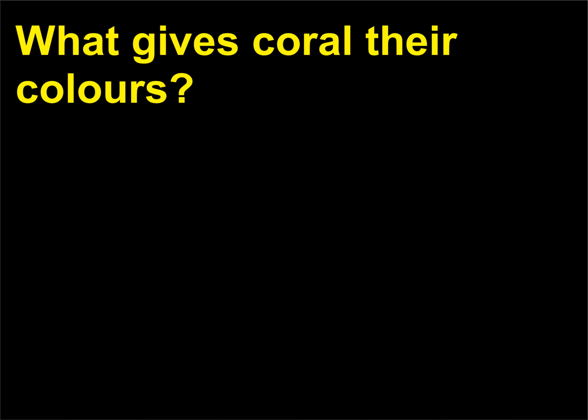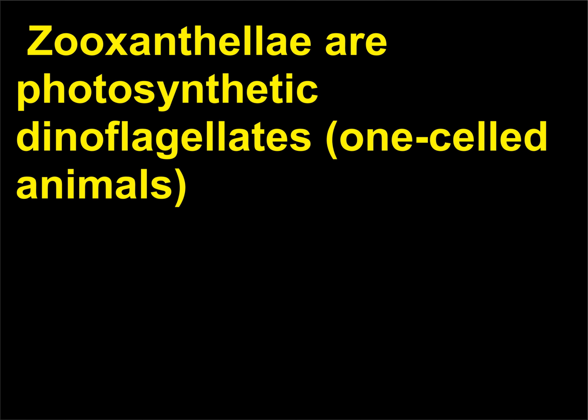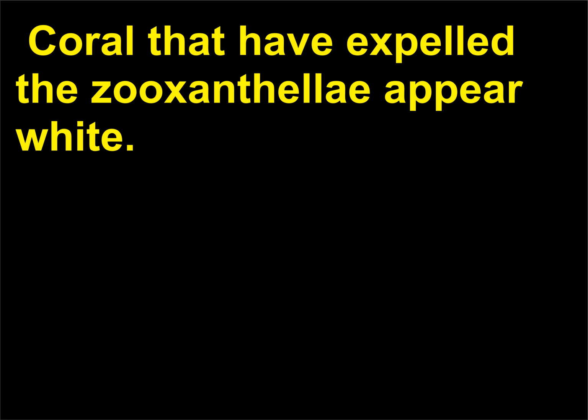What gives coral their colors? Coral have a symbiotic relationship with zooxanthellae. Zooxanthellae are photosynthetic dinoflagellates, one-celled animals that give coral their characteristic colors of pink, purple, and green. Coral that have expelled the zooxanthellae appear white.